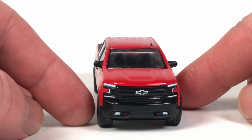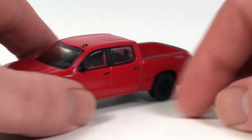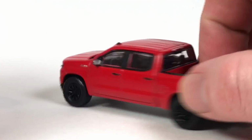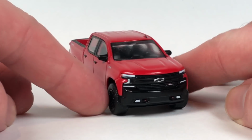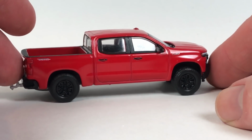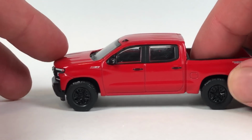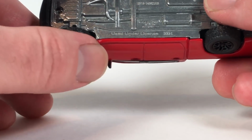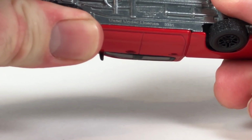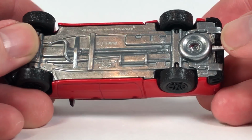This one has no opening features. It's brand new Silverado tooling. It looks decent. Painted details all around. Headlights, taillights. I think Auto World is putting out this version of the Silverado too. This generation Silverado is coming from Auto World, and I think that's going to look a lot better than this one, from the pictures that I've seen so far. There we go. That wheel's much better now.